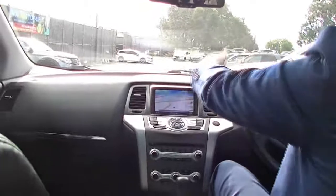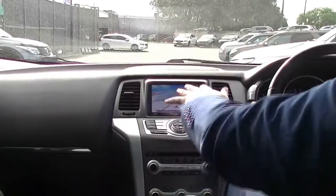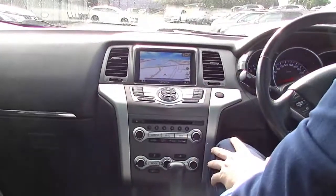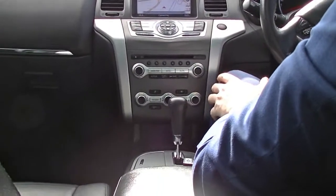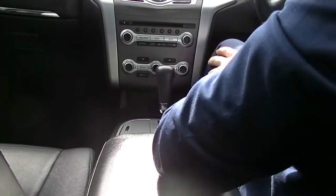I'm gonna come into the middle now. You can see your nice big Bose speakers throughout the vehicle as well. So that's always very handy. We do have your satellite navigation with this car as well. So all your controls for that are just through here. A little bit further down, you've got your CD player, your AM, FM radio, and everything like that, which you can control through there. We do have your controls for your dual zone climate control just a little bit below.